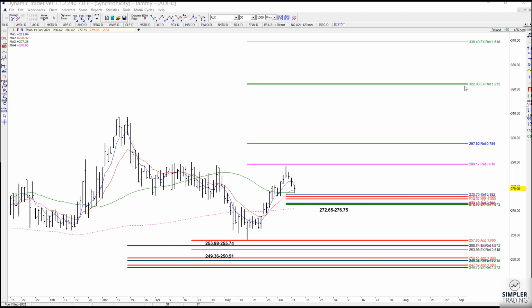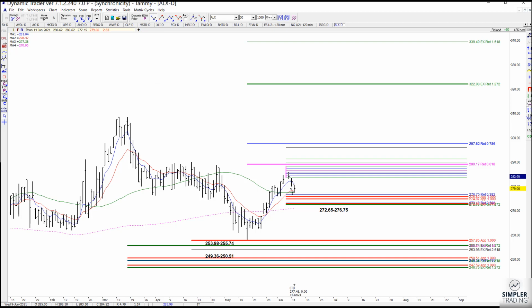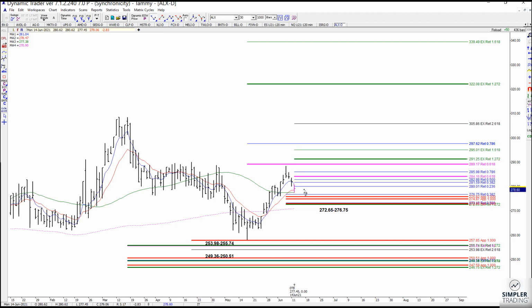Of course, as always, you can use the higher targets here of 322 and 339. However, if that low is in place from today, and only if that low is in place, I can give you another target also, which would be 291 and 295 off of this smaller swing.